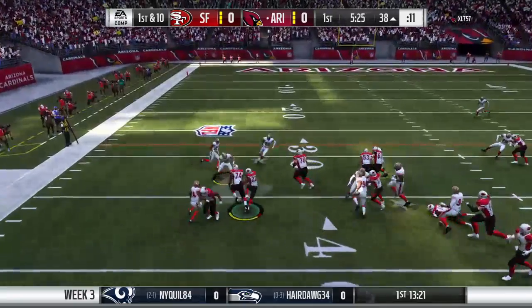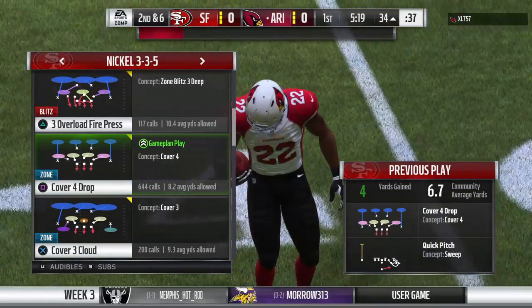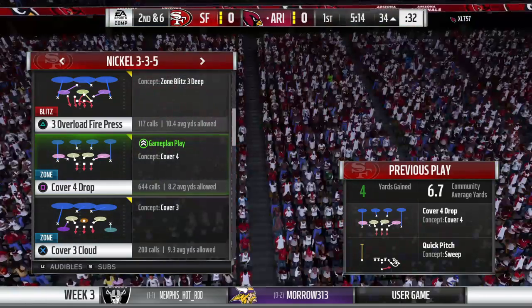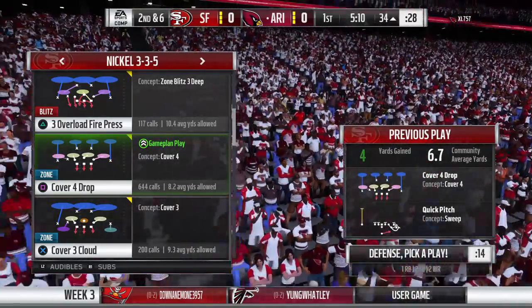Now they'll run it on the toss. And able to push his way forward here for a good little gain. It's a pickup of 4, and it'll bring up 2nd down. Well, I think that's what they're going to need to do here in the first half. You've got to take some pressure off of this young quarterback, and no better way to do it than to establish the running game early.